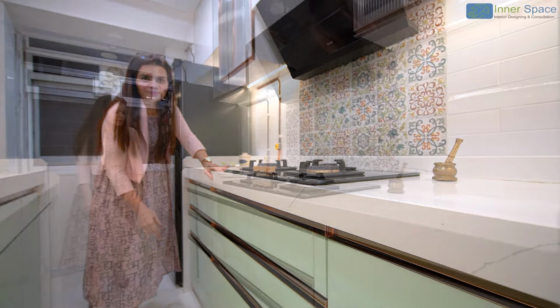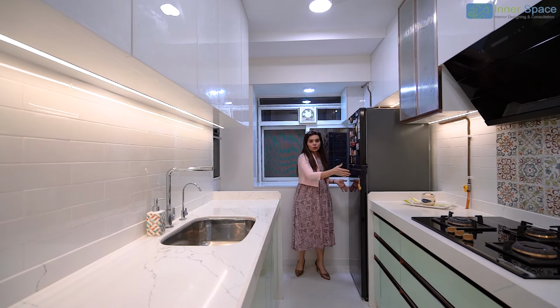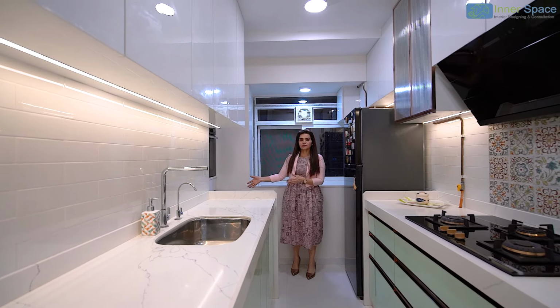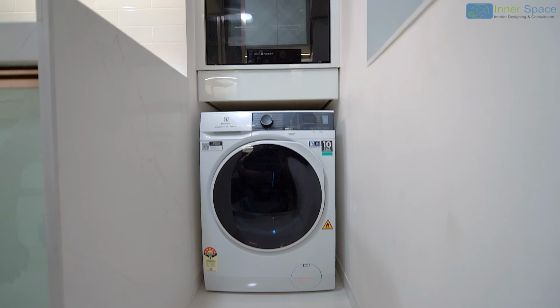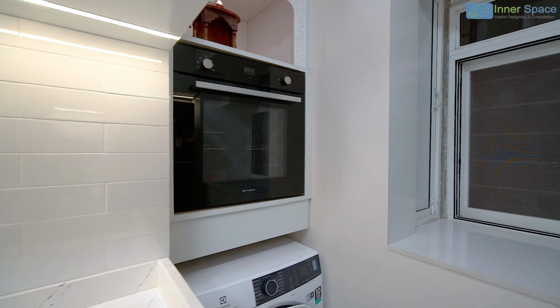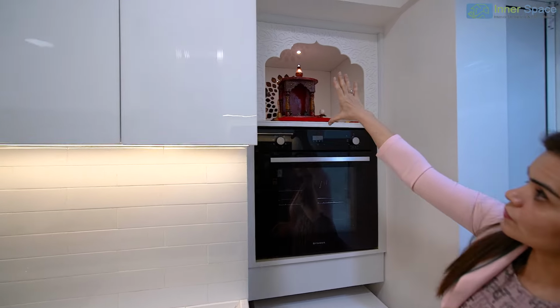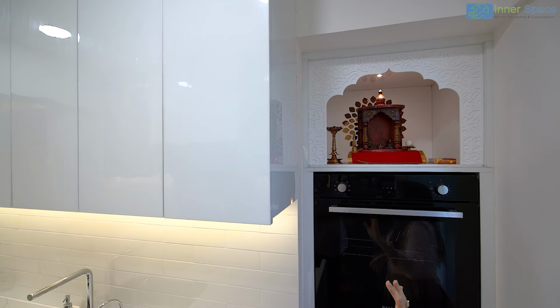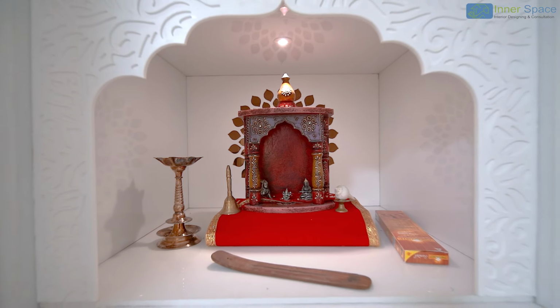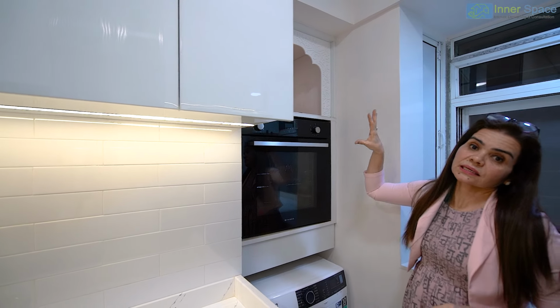Then we decided to keep the fridge here, and also we have accommodated the washing machine, and over the washing machine we have this oven. And what is interesting is that we have this space where we have accommodated the temple. Now this temple was actually made at this space itself.